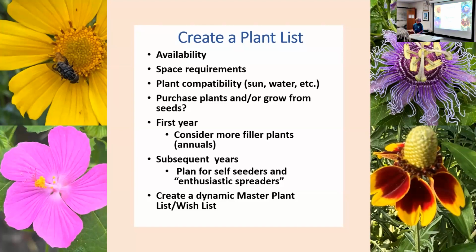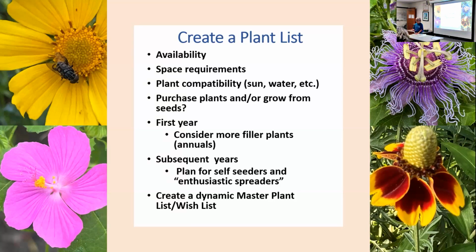You'll need to consider the mature size and growth habit of your plants. The passion vine at the top right of your screen is a wonderful addition to a pollinator garden. But if you plant it next to your rock rose that's in the lower left, the passion vine will completely overtake the rock rose. So give the passion vine a trellis and the space it needs to ramble, and you'll both be a lot happier. Since many of your plants will be small when they're planted, you might consider, like I've already mentioned, using filler plants the first year to provide more plant coverage, but without impacting the long-term growth of your perennials.